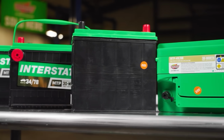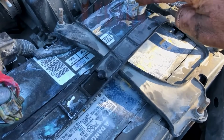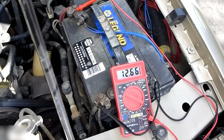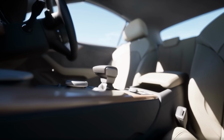When to replace? Most car batteries last around 3 to 5 years, but with care, some can last up to 7 years. Replacements can cost $100 to $500, so doing regular checks can save you from a sudden breakdown. Another preventive maintenance task is to keep your interior clean and clutter-free.